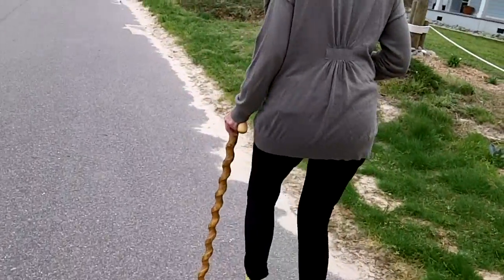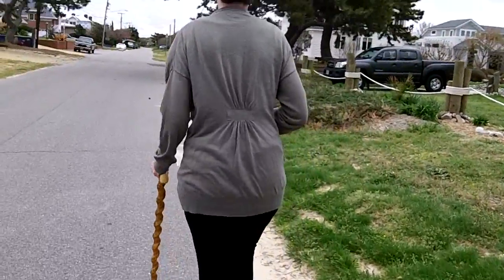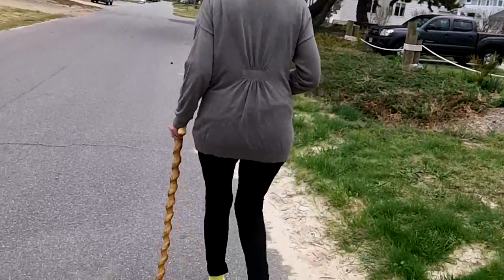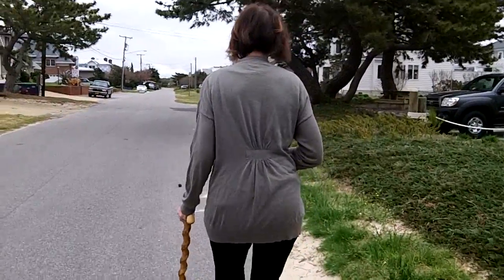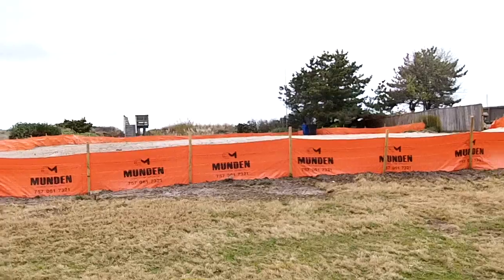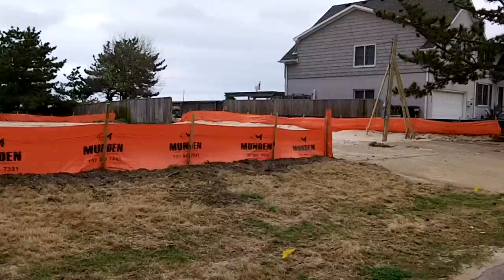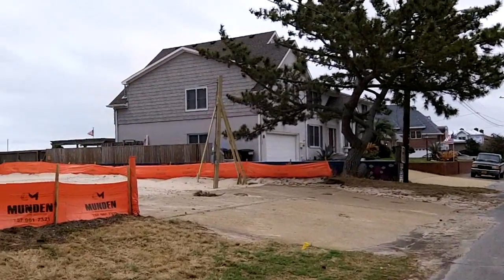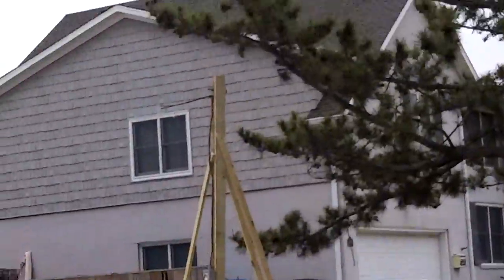Well, we retired the walker. We're walking on our own. I suspect skateboarding, maybe rollerblading next week. Looks like they're getting ready to put up a house here, but they just tore the one down on the walkway. They just put the electric pole in yesterday, put the electricity in.